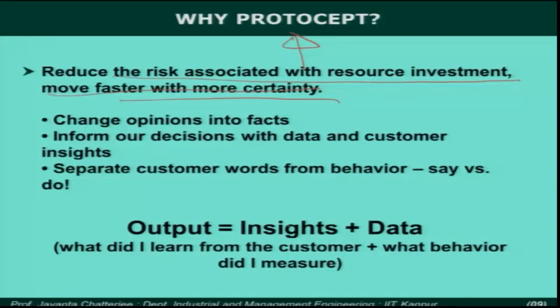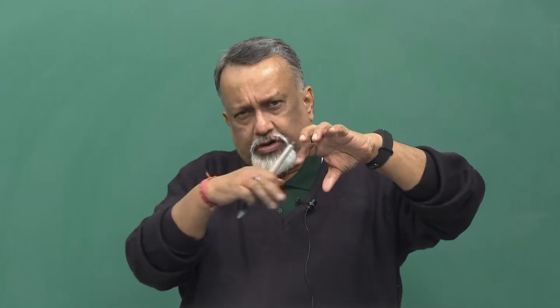Also here, certain things you might have made a conjecture or some assumption, try to find facts in proving or disproving your assumptions. Main point here is that you might have had earlier some insight, but now try to get as much data as possible, so that your insight and data together becomes your output. So, what did I learn from the customer and what behavior did I measure, and then try to develop some insight from that interaction between your sketch or your early idea and discussion with the customer, try to interpret it.